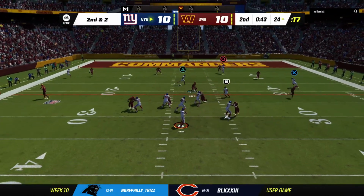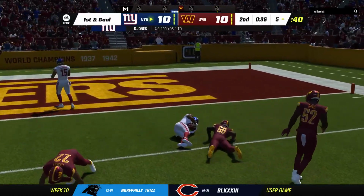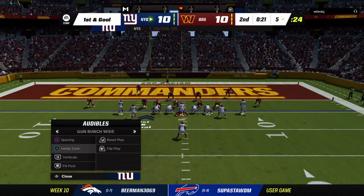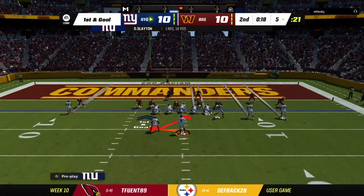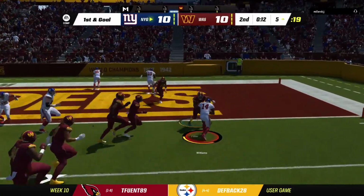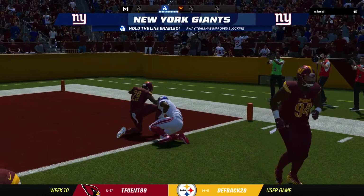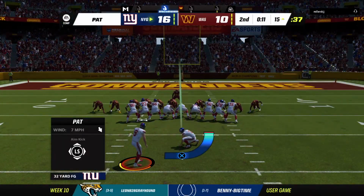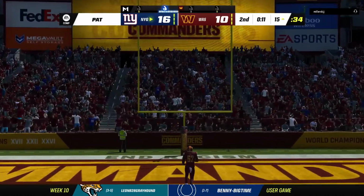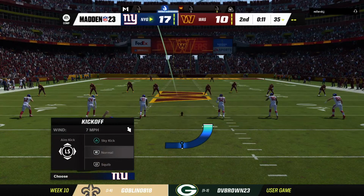From the 24, Jones. That's complete to Slayton. And able to get him down, but he does reach the 5. They'll try and run. This is Williams. And he will take it on in for a Giant touchdown. A great effort there as the first half is winding down. And the Giants have taken the lead here in the final stages of this first half. Gano the extra point, and that makes it a 17-10 score.